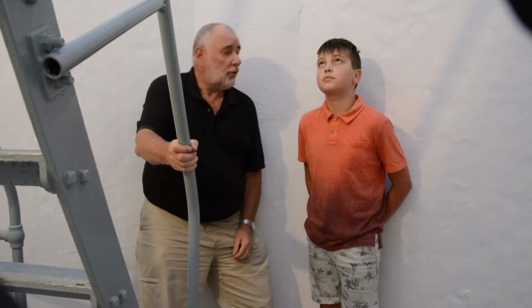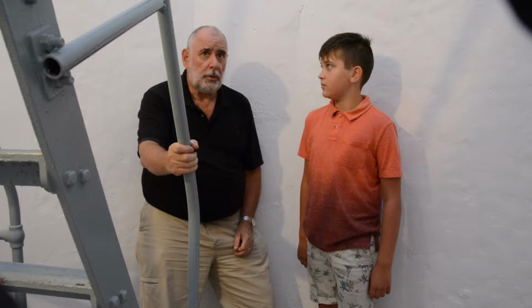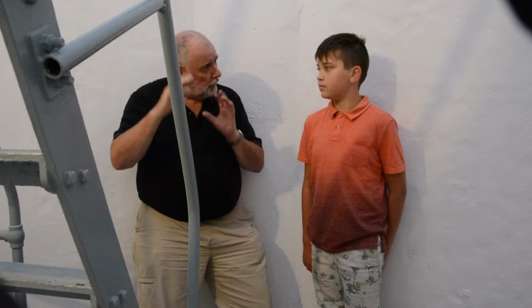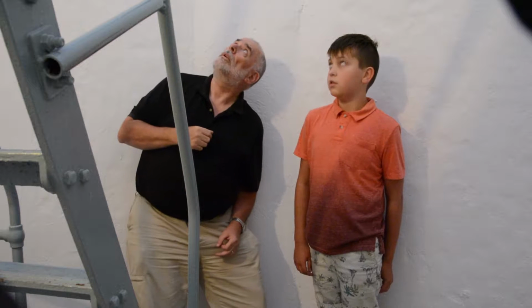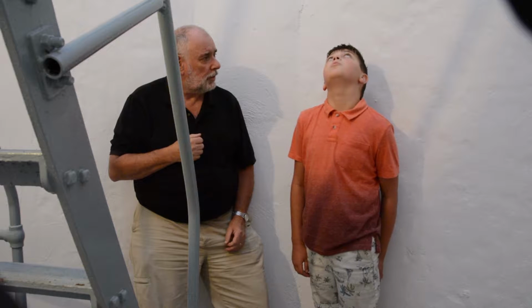Yeah, we just finished the restoration of the lighthouse in January of this year, so it's pretty new. And what we did on the inside here is we chipped away all of the old concrete that was crumbling and falling down. So we took all of that old concrete out and we concreted those patches that were bad, and then we painted the entire thing all over with several coats of new paint. It took us about 4 months to do all of that work. It was a big job.